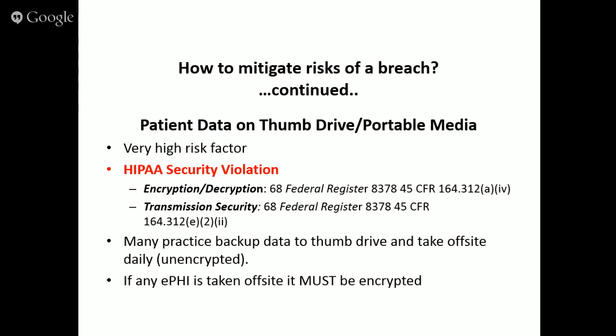Thumb drives. Never take a thumb drive off-site unless encrypted. Never ever bring a thumb drive into your practice that you may have found. Never do that. Never plug that in. Like I said earlier, that's a little sneaky way folks are getting into systems now. In fact, they'll even put your logo on there and try to get in on the thumb drive, especially for bigger groups.